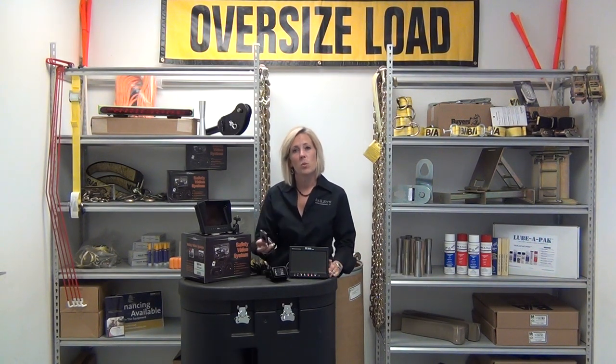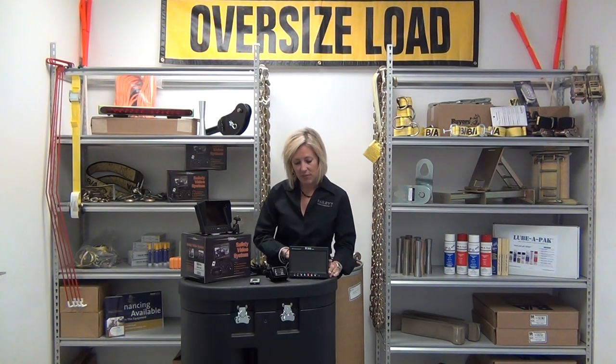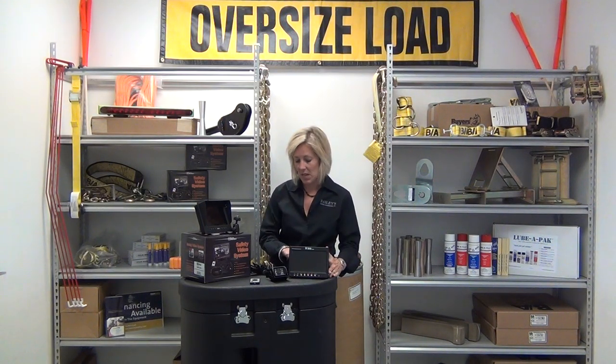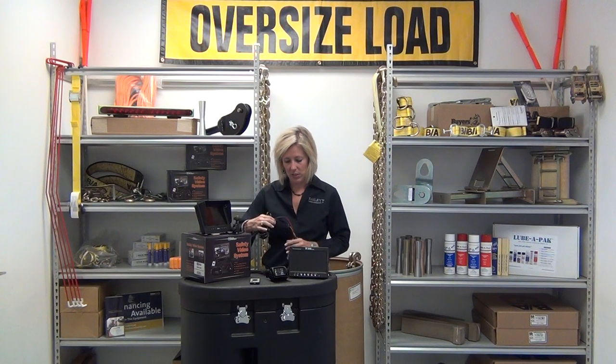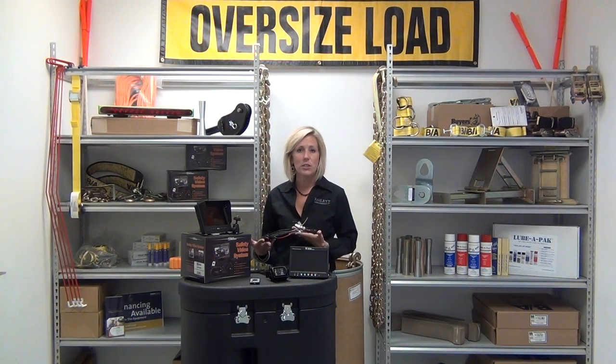The system comes with a wireless remote, which comes in handy if it's located in a hard-to-reach area. The 65-foot cable also comes in handy when mounting the unit. Unlike older backup camera systems, there is no control box. Everything is plugged directly into the monitor, which also makes for a very easy installation.